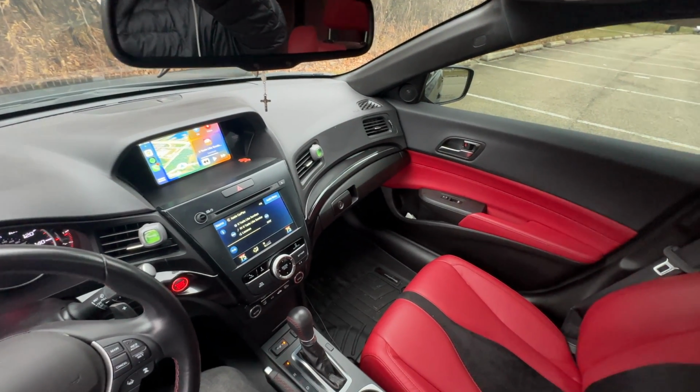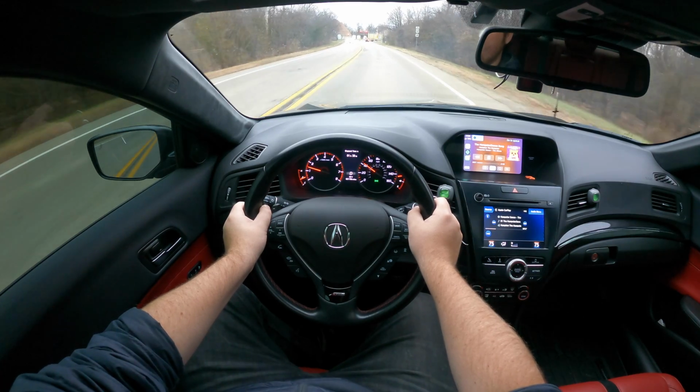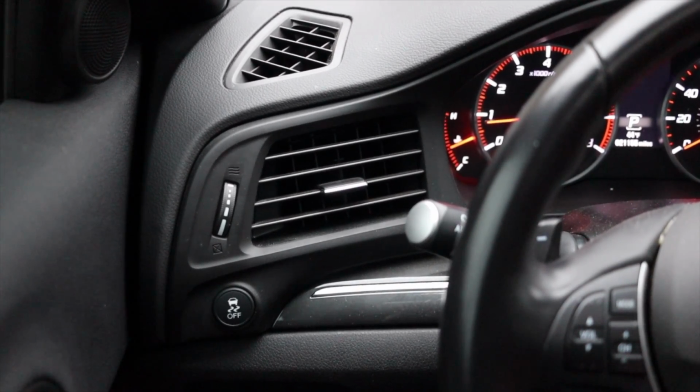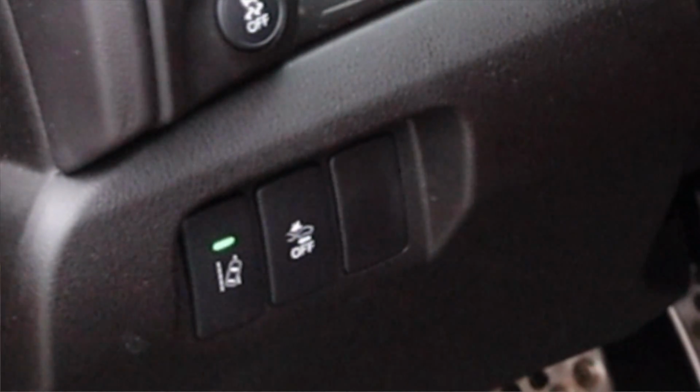Now, an argument could be made that they knew the Integra was on the horizon, so they just saved all of their new stuff for that, but still, I'm allowed to complain. Off to the left, I do have a climate control vent, as well as my traction control on and off, lane keep assist, and pre-collision warning on and off.